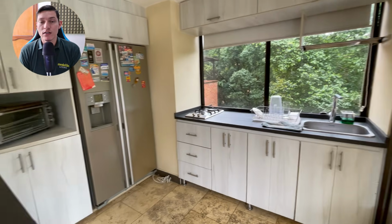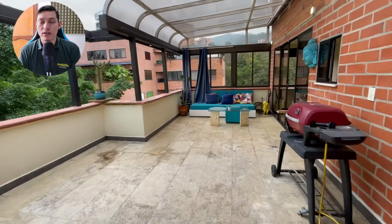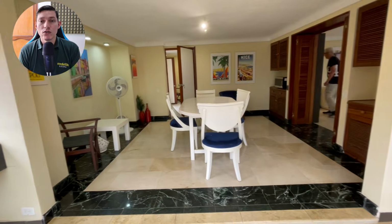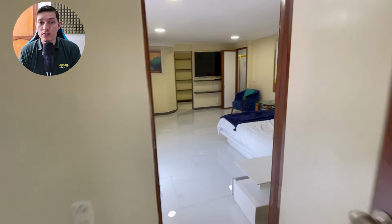The kitchen here on the first level with the access of the large patio slash terrace. I think the owner mentioned that it's 35 square meters of space back there. So you have enough room for barbecuing, enough room to possibly even put a jacuzzi. We're walking into the dining area separated from the living area. You could possibly even turn this into an office space if you wanted to.